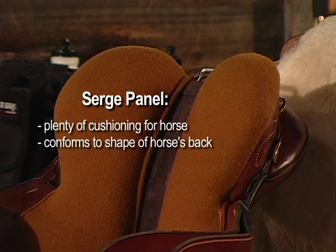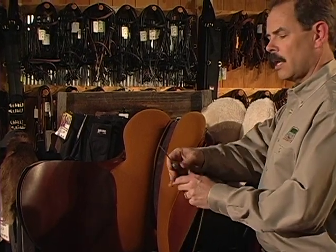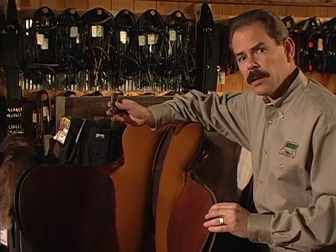The time it takes to conform to the horse's back depends on how often you ride and the type of riding. It can take anywhere from several weeks to several months. Finally, the stuffing in a surge panel can be fluffed or moved around as necessary using a tool called a saddle awl. The saddle awl looks something like an ice pick. The saddle awl can be inserted straight through the surge without hurting the material a bit.